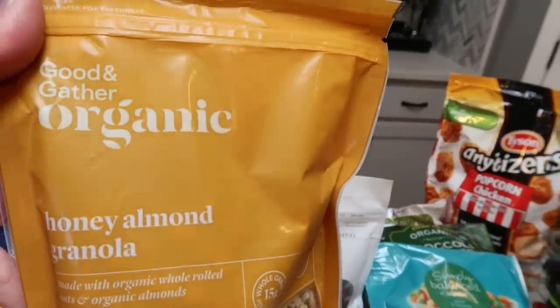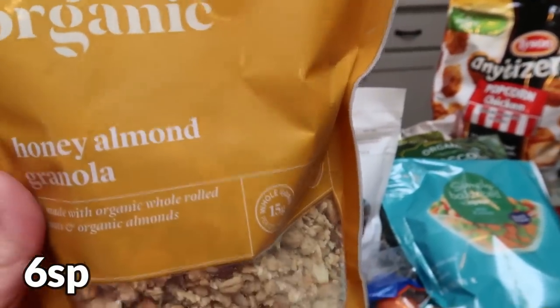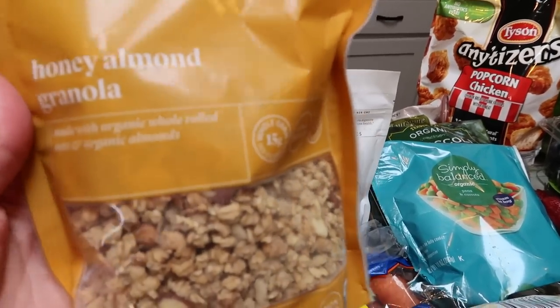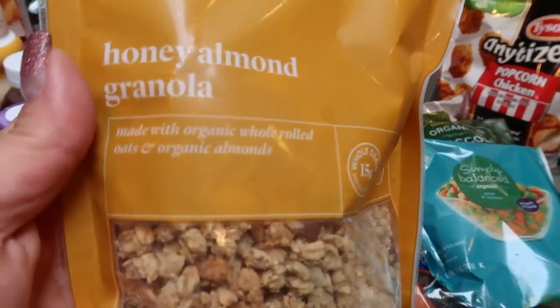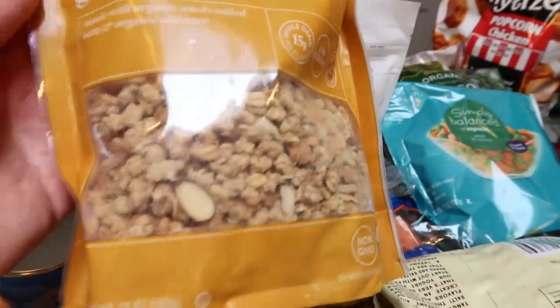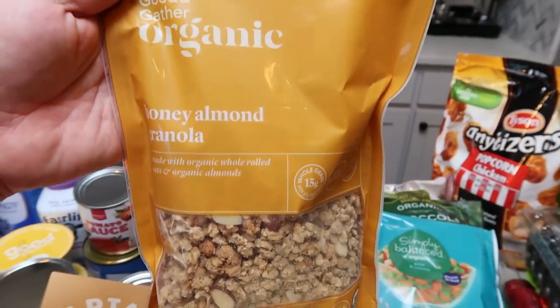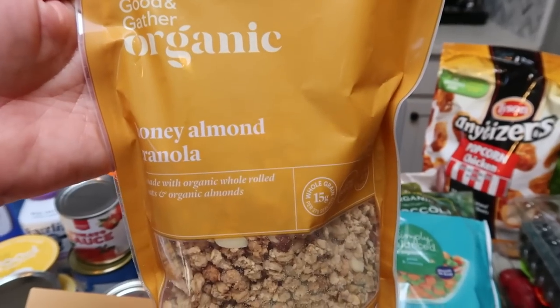And then I've actually never purchased the Good & Gather organic granola. I was excited to see that because you do want to buy your oats organic just because they are heavily sprayed with glyphosate, the active ingredient in Roundup. So happy to see that Good & Gather was organic. This is the honey almond granola, and this actually has perfect ingredients. So I'm gonna try this. Again, I've never bought this brand, so I'm pretty excited about this granola.